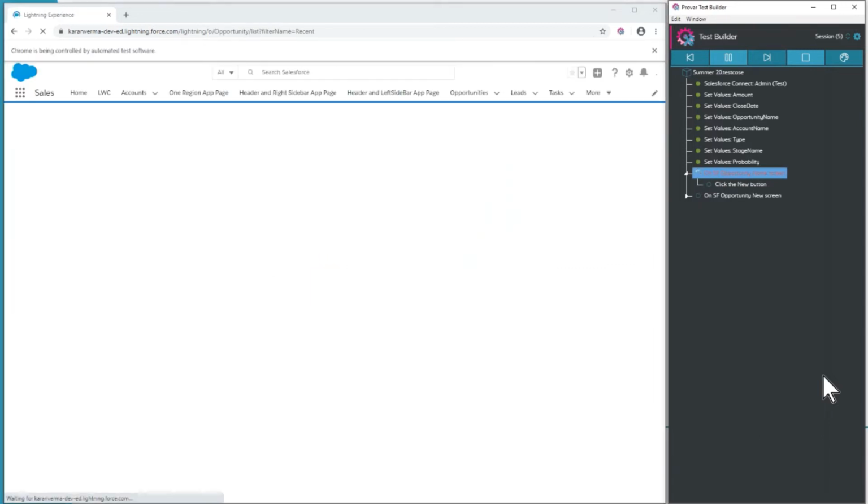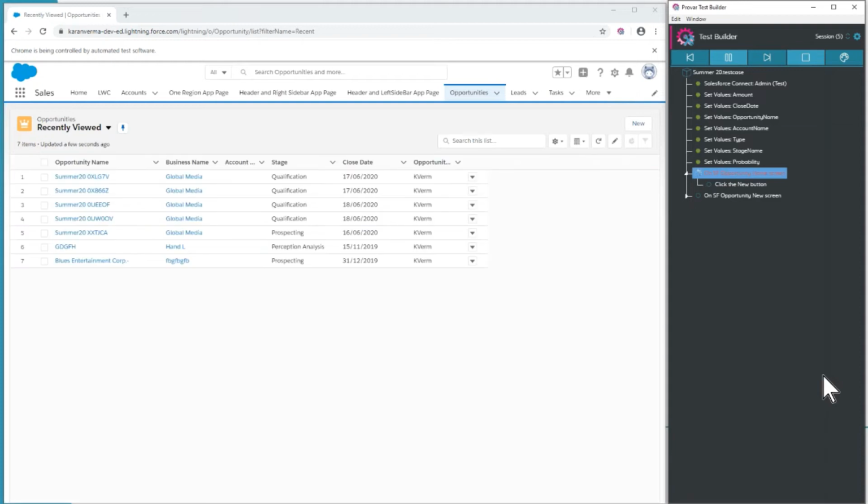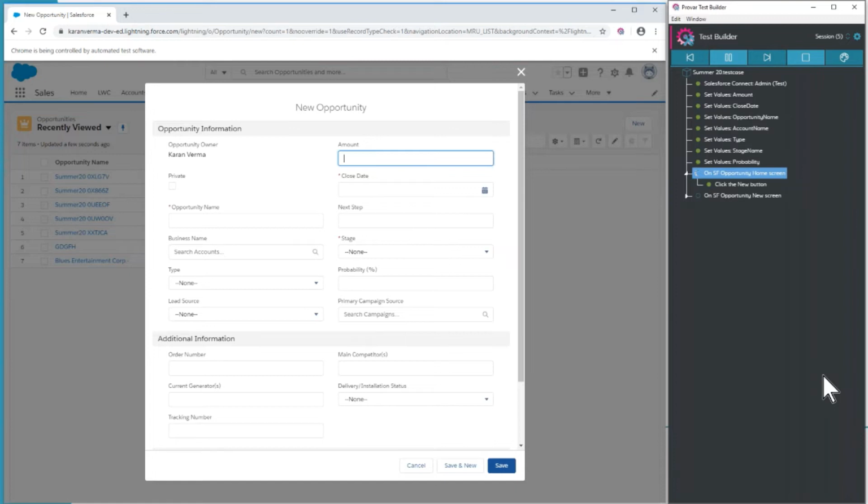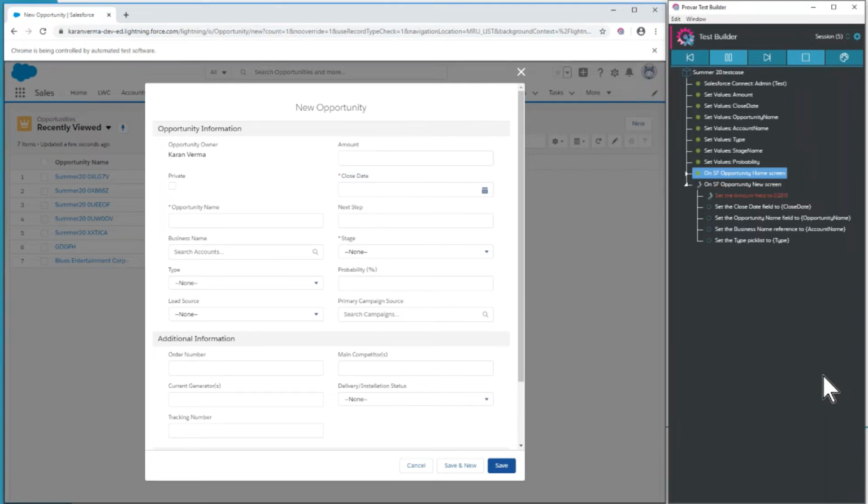What this is going to do is navigate me to the opportunity screen and click the new button, which is a functionality I'm sure you all are familiar with. From there, I have a couple of fields that I already have mapped inside of Provar. And so you'll see those being filled out here using my variables that I've created just above.